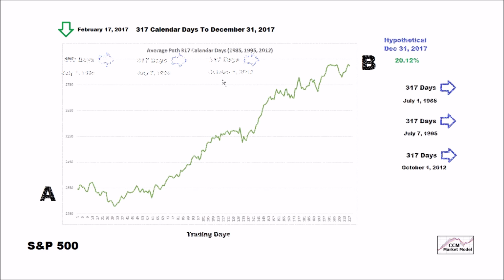To answer that question, we can look at the average path for all three of these cases, and hypothetically, if from February 17th, 2017 to year end, which is 317 calendar days, we followed the average path of these historical and similar cases here, the S&P 500 would move from roughly 2350, and it would start knocking on the door of 2850 by year end. The move from point A to point B would be hypothetically 20%.